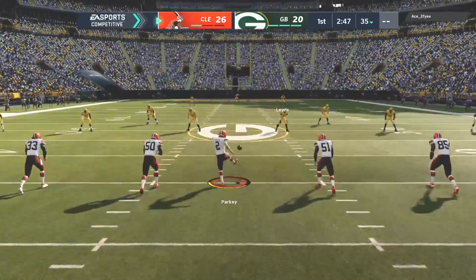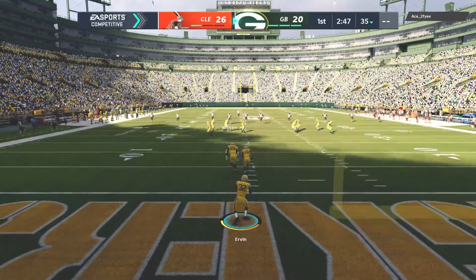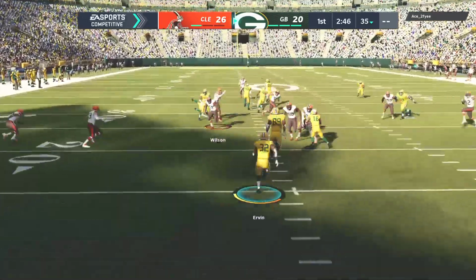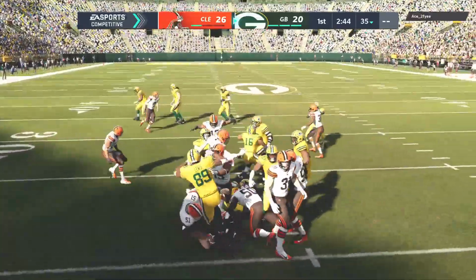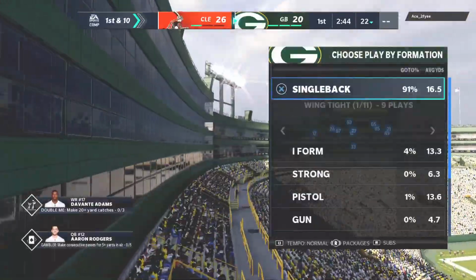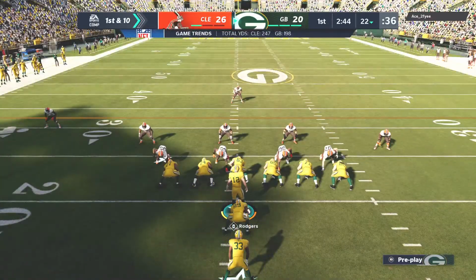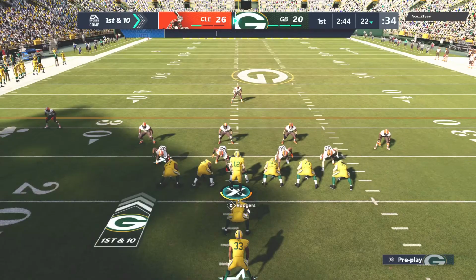Now, after the score, it's Parkey on to kick it away. Fielded a couple yards into the end zone. And he returns this to the 22. The Packers take over first and 10 at their own. The Packer offense ready to get their next drive underway.